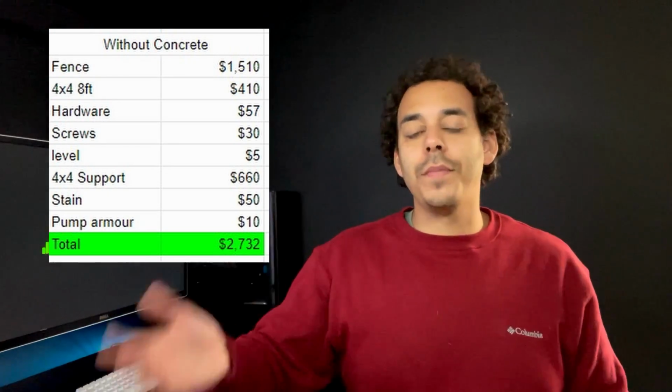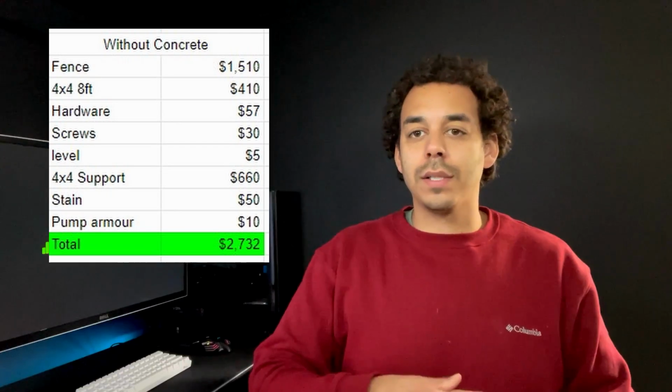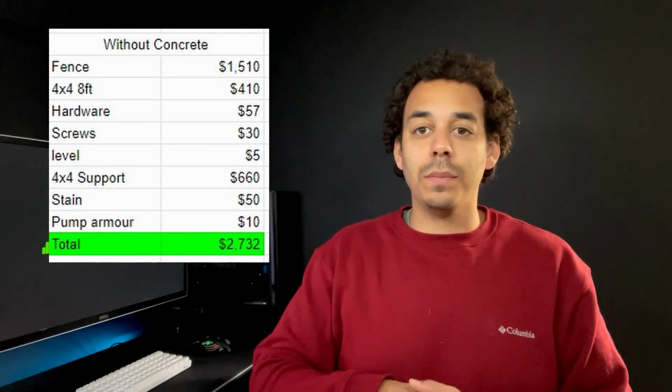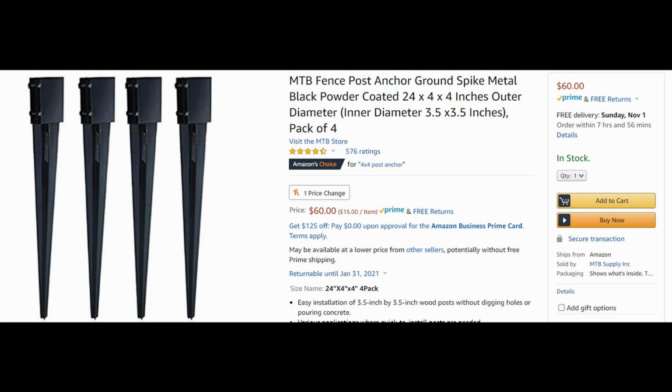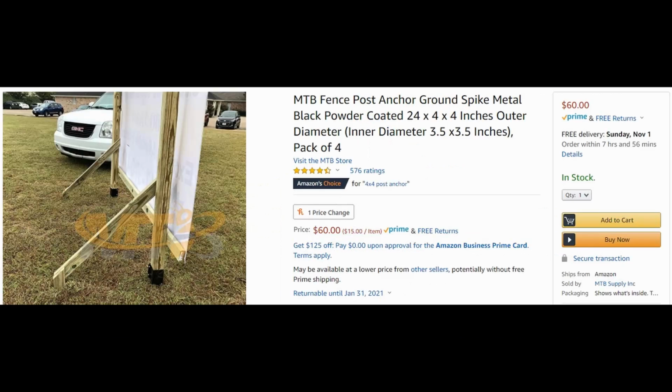And then we have hardware at $57, and I bought a 5-pound pack of screws for $30. You'll probably want some type of post level, which I didn't have, which was another $5 from Home Depot. And then I decided to put in 4x4 supports, where you actually drive them down into the ground. It basically makes it so that you don't have to dig a hole and support the 4x4 with concrete. So there wasn't actually any cost savings.